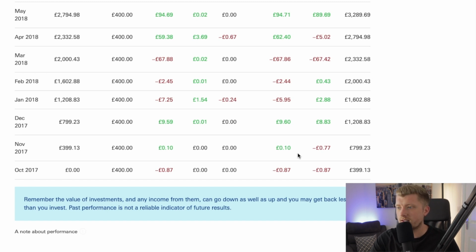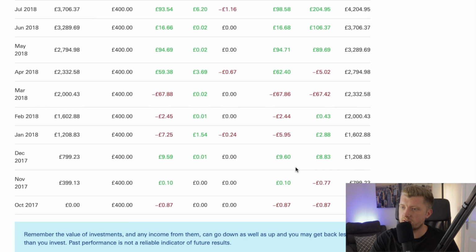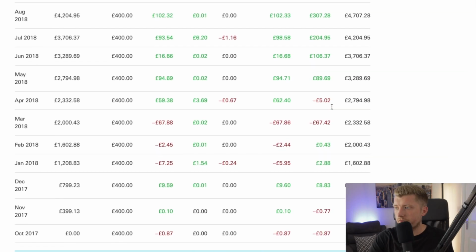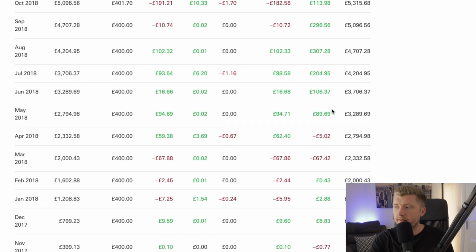Now, what you can see is that during the first few months of investing into this investment portfolio, returns were certainly volatile. And in actual fact, 6 months into this investment portfolio in March of 2018, I was actually still in the red, seeing a negative return on investment of £67.42. However, as any long-term investor knows, it's more important to spend time in the market rather than trying to time the market. And as a result, I was very much focused on the long term and continued to invest into the portfolio. So roll on a few more months and returns started to come back into my favor.